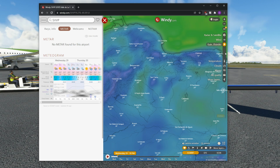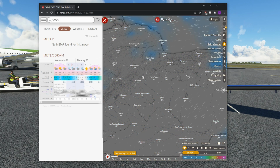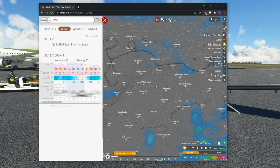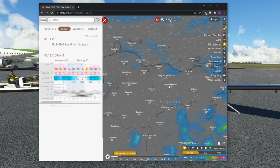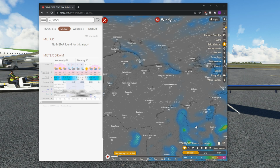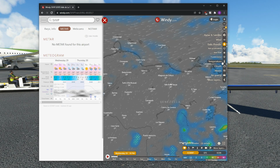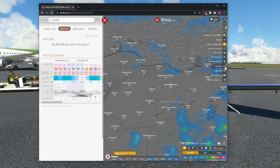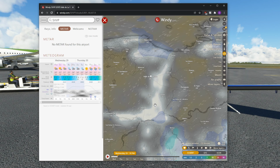What we can do though is take a look at the rain and thunder information. Nothing too crazy over there. So yeah, not much rain. There's some rain and clouds in the area, but not much around the actual airport itself. And another thing I want to check for is clouds. Yeah, so we do have some cloud cover in the area.